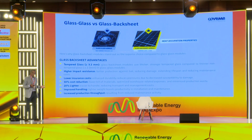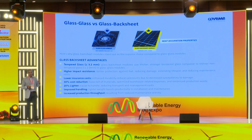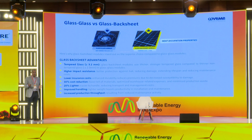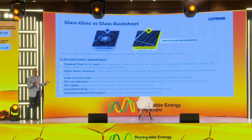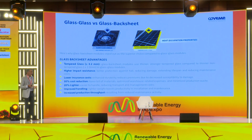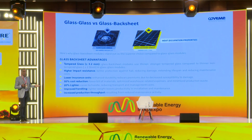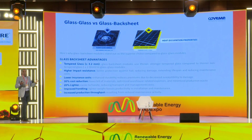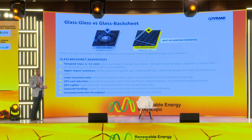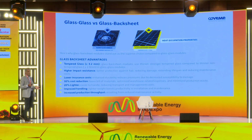There is a lot of breakage, there is a lot of waste, and there are a lot of issues that you have to face, not to mention the economic part of it. We calculated around 30% cost reduction by using a backsheet rather than a back glass. Why is that? It is due to the lower bill of materials, not only comparing the pure glass with the backsheet, but also considering all the associated costs: the warehouse cost of stocking glass rather than stocking many square meters of backsheet, the production waste, and also the fact that you need to spend more time on maintenance. Handling will also be improved, and the production throughput will be higher.